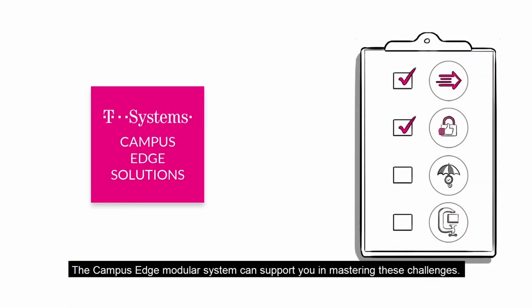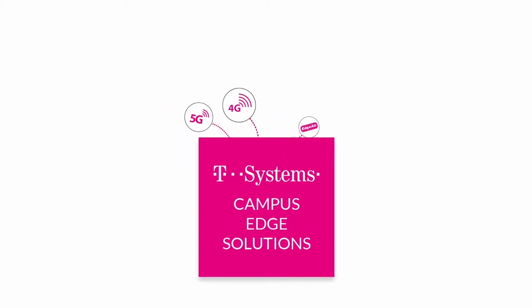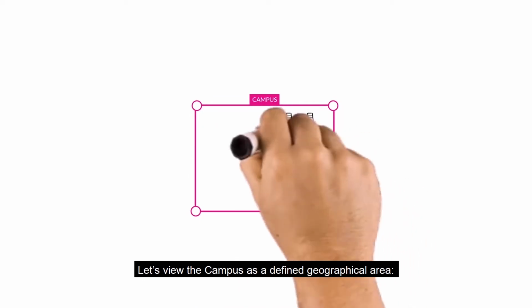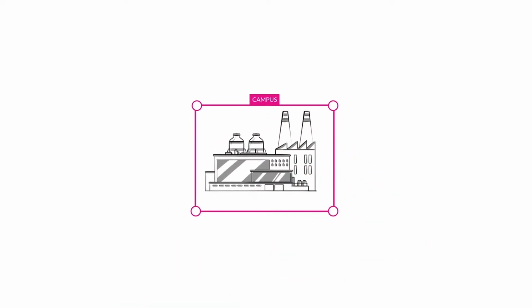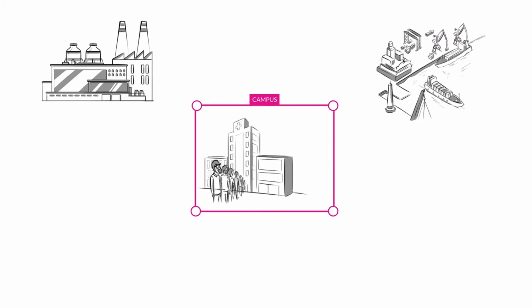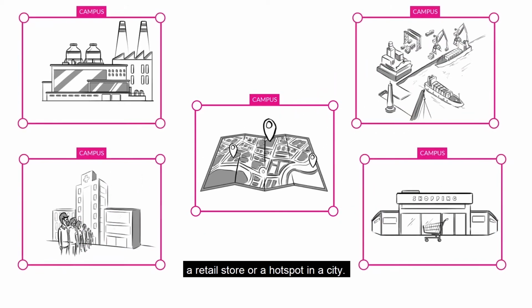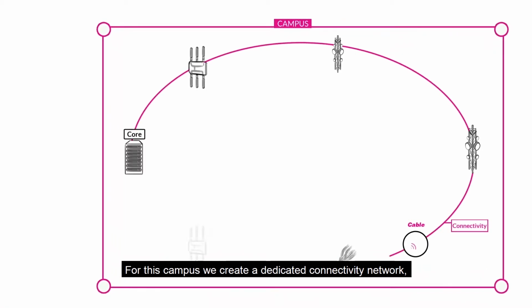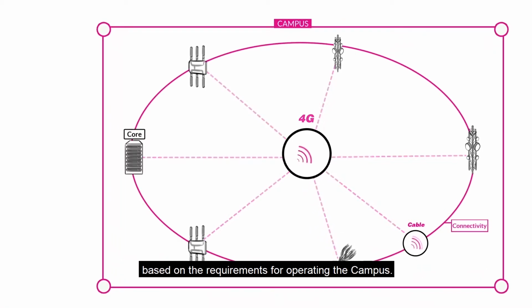The Campus Edge modular system can support you in mastering these challenges. So, what's in the box? Let's view the campus as a defined geographical area. This can be a production plant or logistics hub, a hospital, a retail store, or a hotspot in a city. For this campus, we created a dedicated connectivity network based on the requirements for operating the campus.